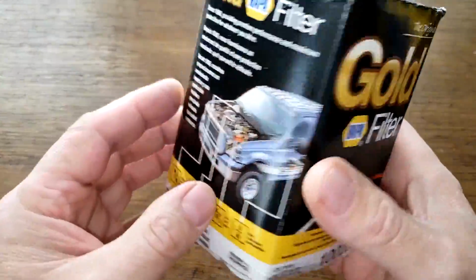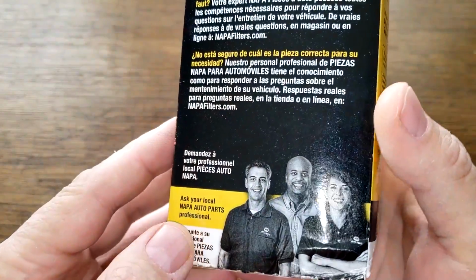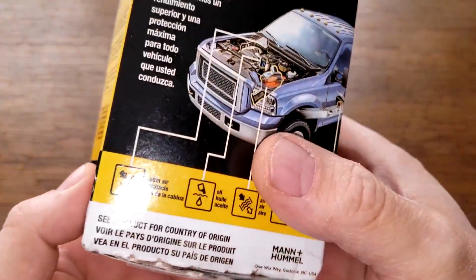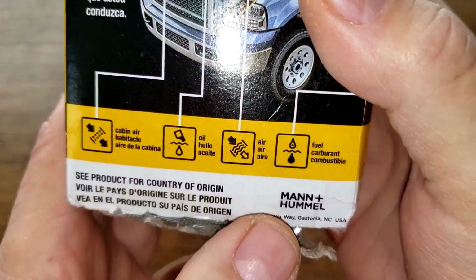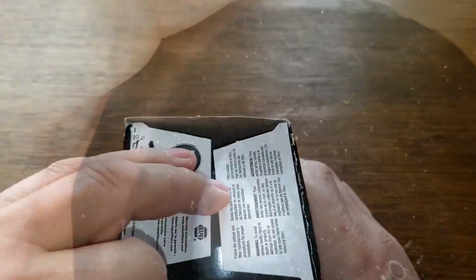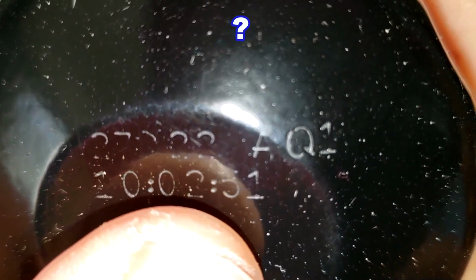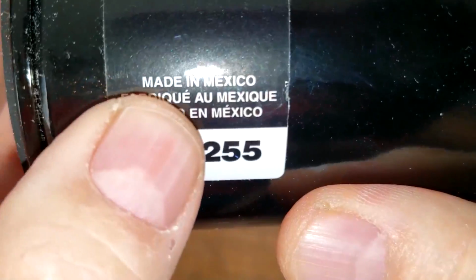Okay, let's start with the Napa Gold. And there really isn't any important information on this box, except right here it says, see products for country of origin. Man and Hummel. Alright, let's open it up, see what it looks like. The date code is pretty hard to read here. 27022AQ. This is a sticker. Made in Mexico.